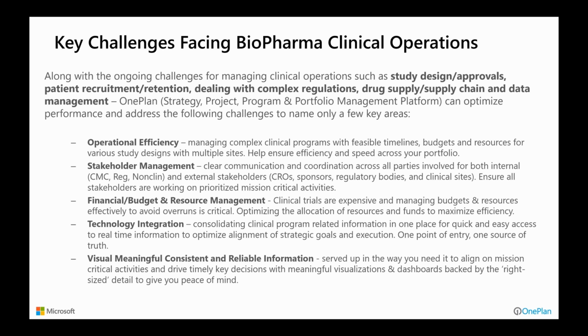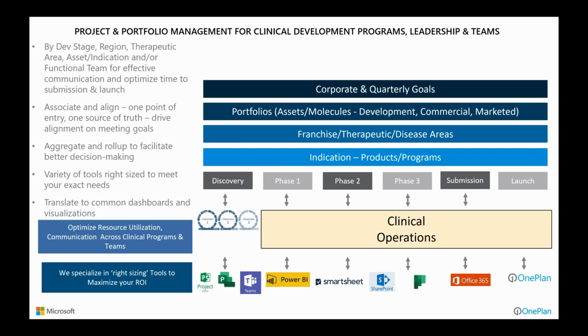Also creating visual, meaningful, consistent, and reliable information served up in the way that you need it. Creating different visualizations and dashboards backed by the right size level of detail to give you peace of mind that you're feeling confident with the information. Aligning all of this from corporate and quarterly goals to portfolios organized by franchise, therapeutic area, disease areas, and indications across the development cycles from phase 1, 2, and 3, even before in discovery or after in launch.